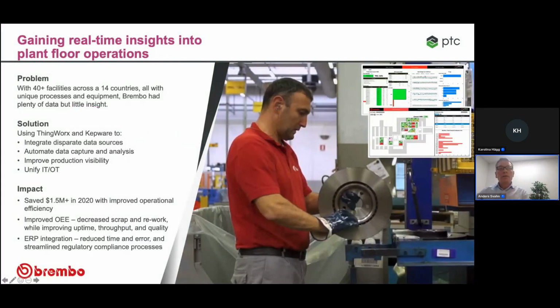I would like to close with some customer examples. Brembo is a customer of PTC, in this case a global customer, and they work as a leader in design, development and production of braking systems and components for cars and motorbikes and industrial vehicles. They also develop, as an original equipment manufacturer, components for the automotive industry and for racing. So their brake system is red.